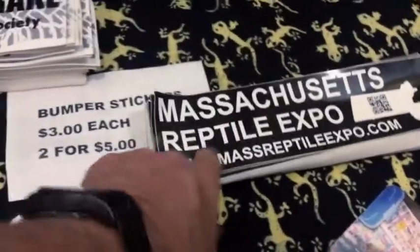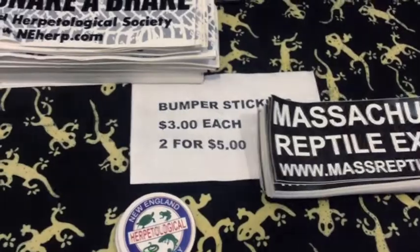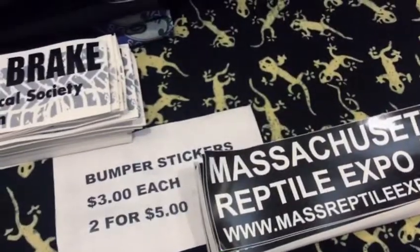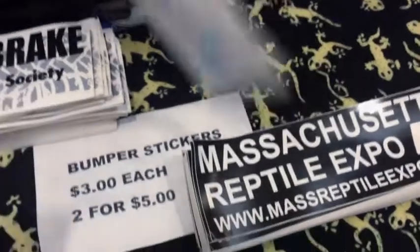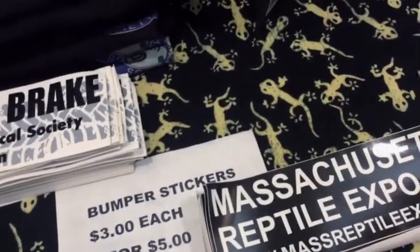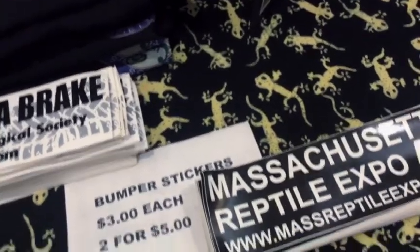Those are cards, info, and those are all free. Does this have the dates of when the show is, or can I just look that up on the internet? Look it up. I believe the next one is either going to be late September or October. There's two a year. Okay. Yeah, but it's on the website.